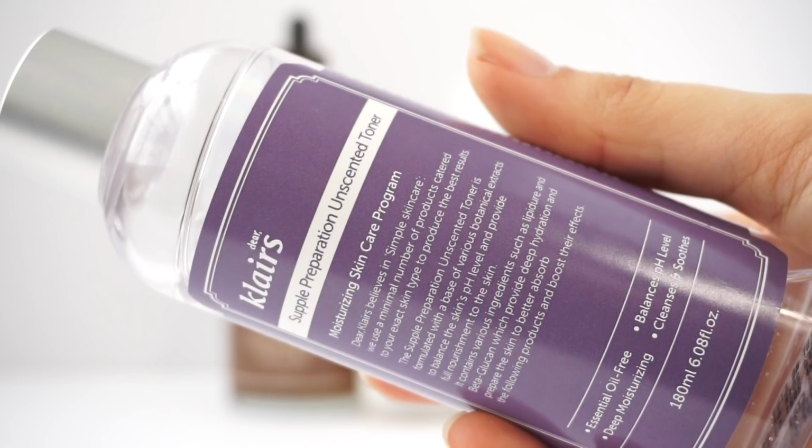Now, I really like this toner because it's a little bit thicker in weight, so it's going to be really great if you're experiencing any dry areas or dry patches on your face, but it's still lightweight enough to be tolerated well in oilier areas. I also find that this is a really great way to prep your skin for your coming skincare layers. It's got a nice balance between oil and water. It's not too heavy, it's not too lightweight, and I think this treats both areas really well.